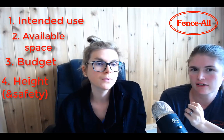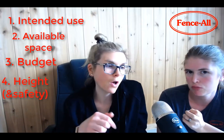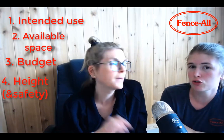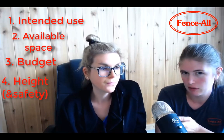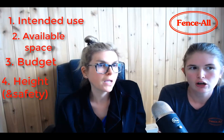If your deck is more than 24 inches off the ground, you need to have a railing here in Ottawa. It might be different in your area. But in Ottawa, that's the bylaw. You might want to check with your municipality if you're outside of Ottawa, but I think that's pretty common.